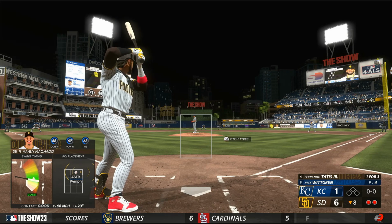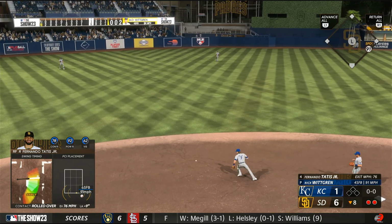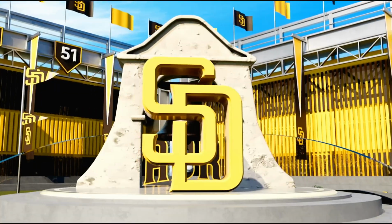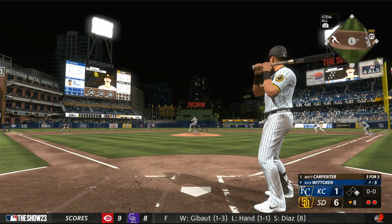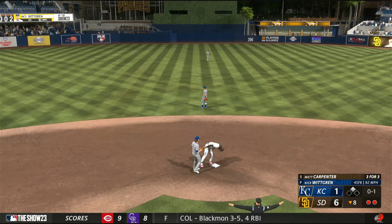This guy has turned into a beast. On the ground to short. Oh, can't pick it up cleanly. Matt Carpenter, the next up for the Padres. Matt Carpenter. Tatis runs. Pitch in for a strike. Safe at second, and that was not close.